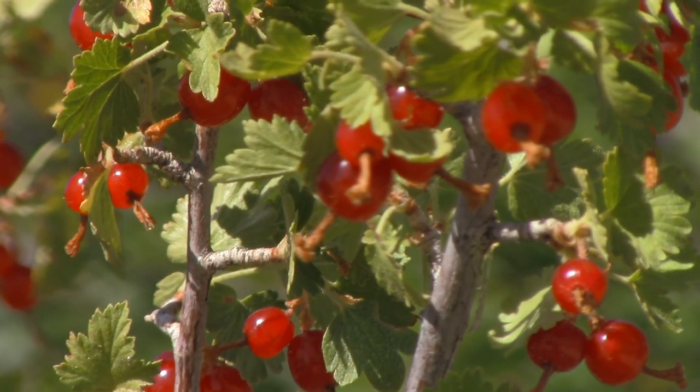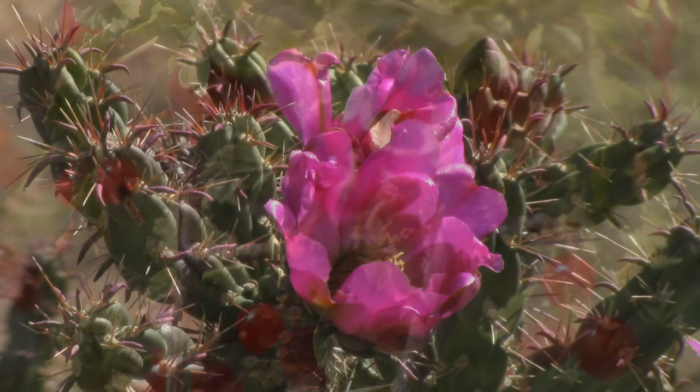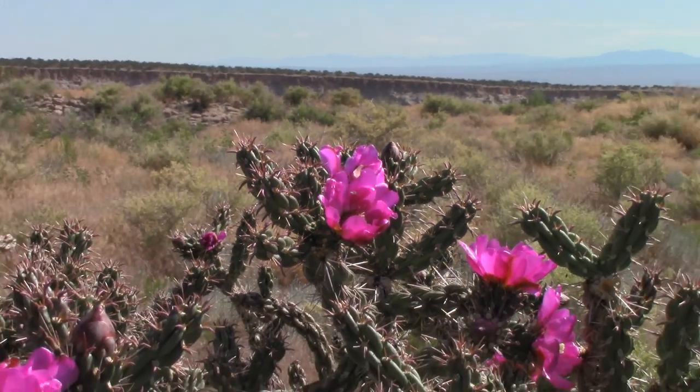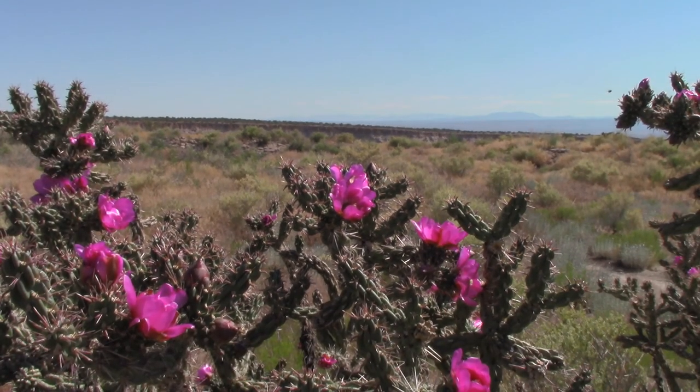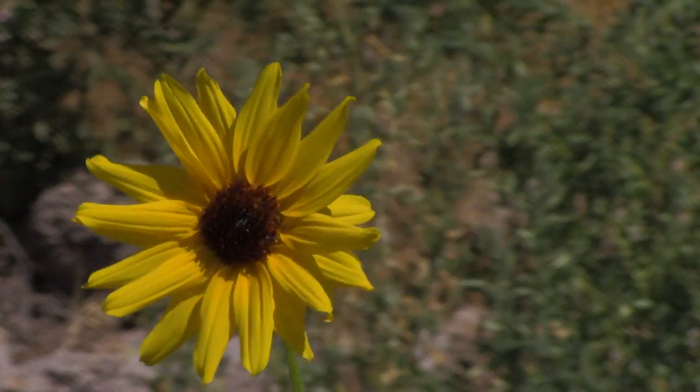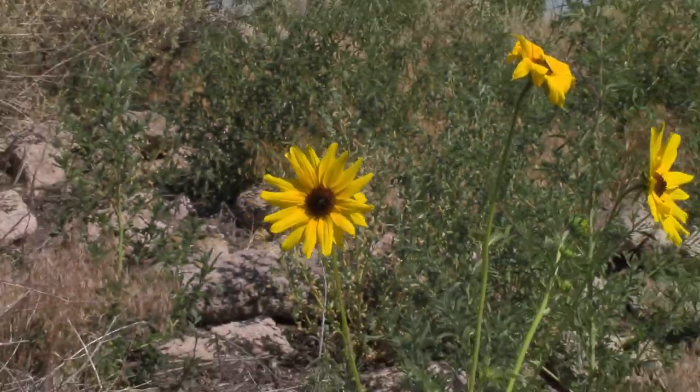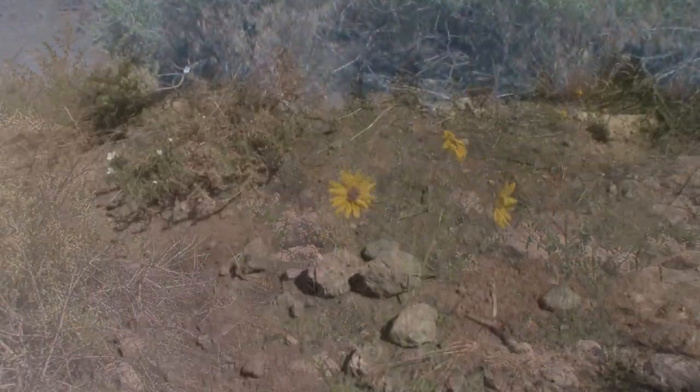Look at these gooseberries. Cholla flowers. These are pretty cactuses when they bloom. Sunflowers. There's a lizard.